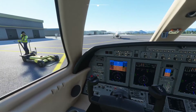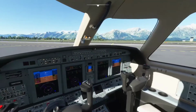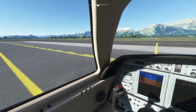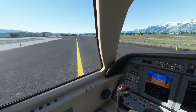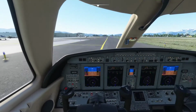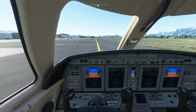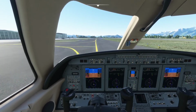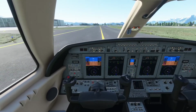Make sure we don't hit that poor ground worker. Barely missed him there. So yeah, we are now exiting the non-movement area, I guess. This aircraft is quite difficult to taxi, even though it's a pretty small aircraft. But yeah, it seems that if you go any faster than 10 knots, it just doesn't want to turn. So yeah, in the meantime we can also do a quick flight control check to make sure they are all free and correct, which they are.